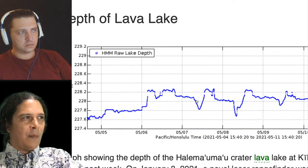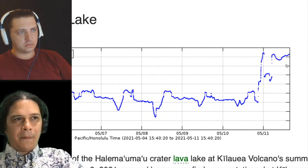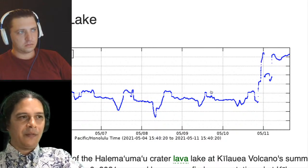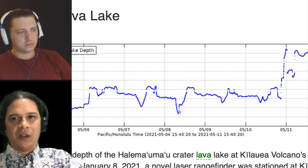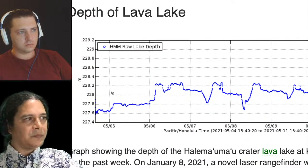So really, we're up to a record of 229 meters, 751 feet deep is our current value, and that's just in that smaller area, even though not far behind that we do have a larger area and a lot more crusted stuff that has lava underneath throughout the rest of the system here. This is just the past week.